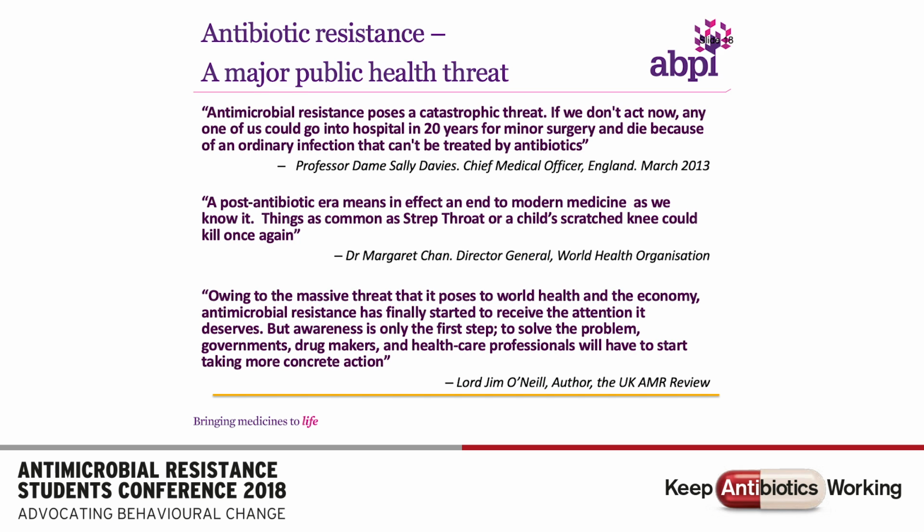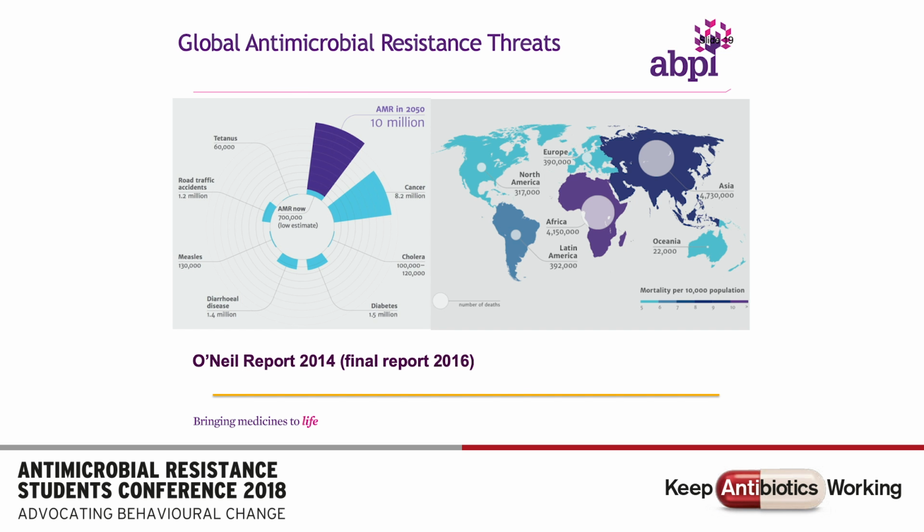And there are 3 quotes here which you can read from our own Chief Medical Officer, Dame Sally Davies, who's been alluded to already, who's been very active and really a global leader in this area. Dr. Margaret Chan, who was Director General of the World Health Organization, and Jim O'Neill, who's the author of the AMR review, who's been alluded to earlier as well. So they've all been quoted as saying this could become a huge problem, we really should do something about it. Jim O'Neill's report framed this in terms of the potential that globally we might be looking at 10 million deaths due to resistant bacteria by 2050, and that's why you hear the words Armageddon and a major public health threat and that sort of shock, horror, comment and headlines. But certainly if we were to do nothing, there's no doubt that things could go in that direction.